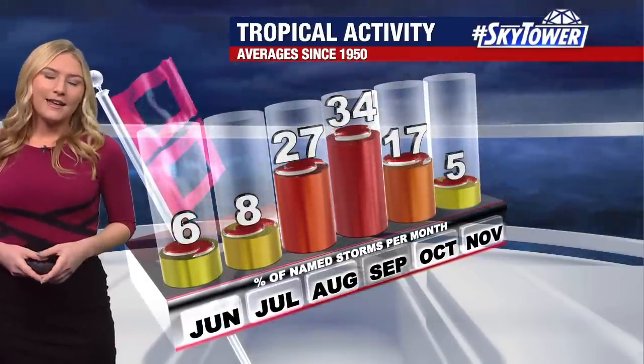We're going to continue to watch all of those areas. And of course, we'll update you should any of those strengthen, and all of the updates can be found right here on My Fox Hurricane.